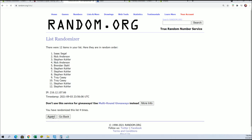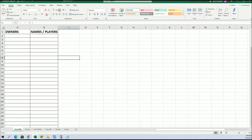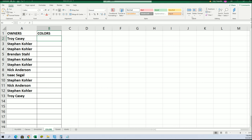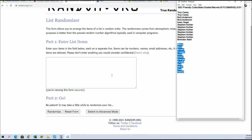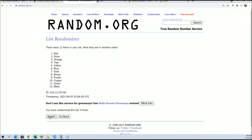Names and colors, 7 times each. All right, Troy C to Troy C. And let's do colors next. All right, guys, black to yellow. All right, silver to purple.